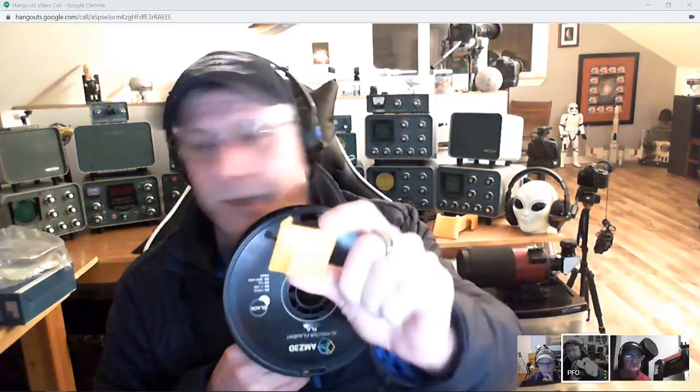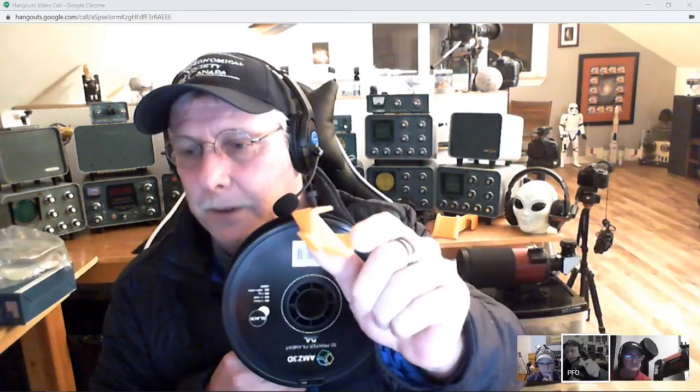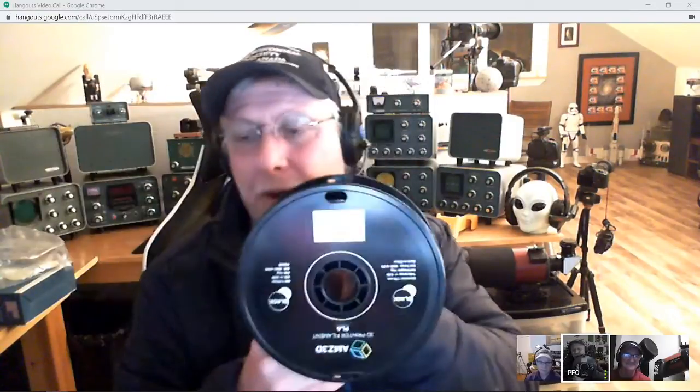So this item that I printed here today and the one that's printing now weighs about 50 milligrams. So that's a lot of 50 milligrams in a kilogram spool. So for $30, I could probably print 1,000 of these and still have some PLA left over.